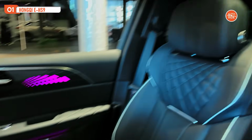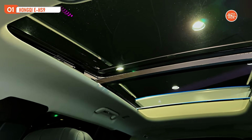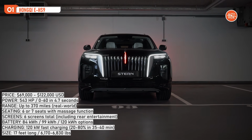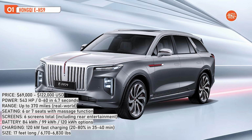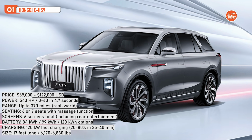China pricing. E-HS9 Comfort. 7-seater with 84 kilowatt-hours starts at around $69,000. Luxury 6-seater with 99 kilowatt-hours, about $83,000. Top exclusive flagship with 120 kilowatt-hours, around $103,000.